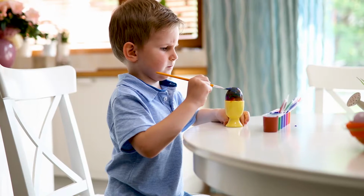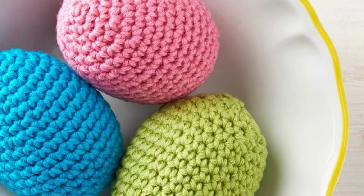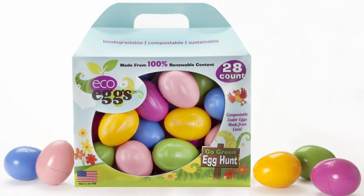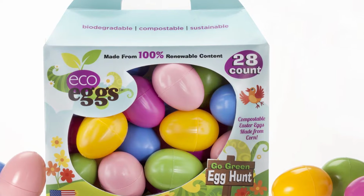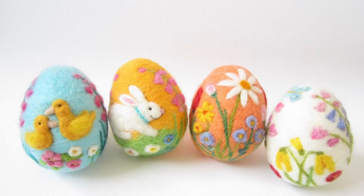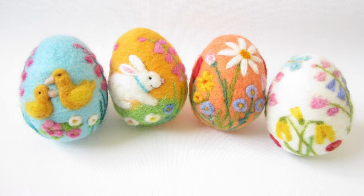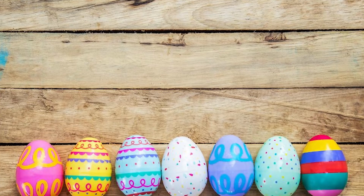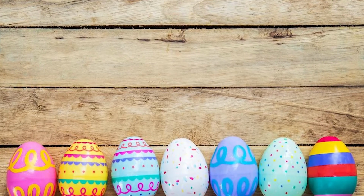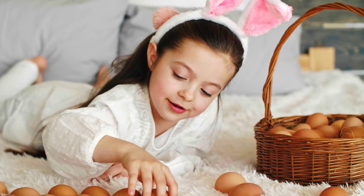Instead of making use of plastic eggs, you can try to use biodegradable alternatives such as goodie bags, or you decide to make use of the compostable Easter egg competition. You can also use wooden eggs, or try out wool felted eggs. They are great alternatives, trust us. If you must use the cliché plastic eggs, ensure you keep them safe so you can reuse them next year.